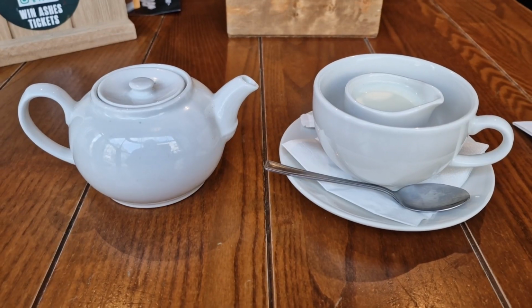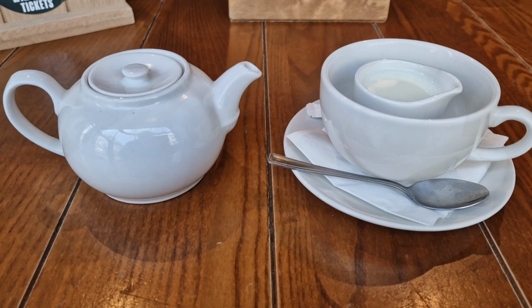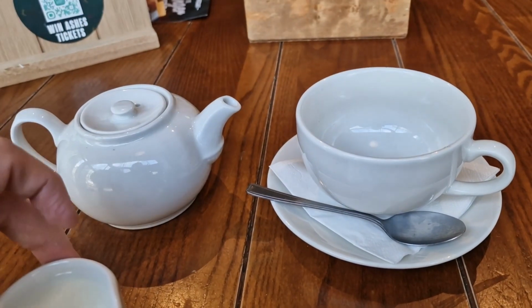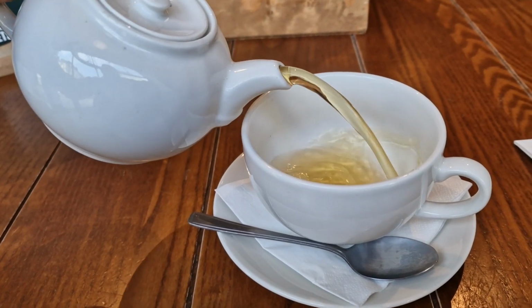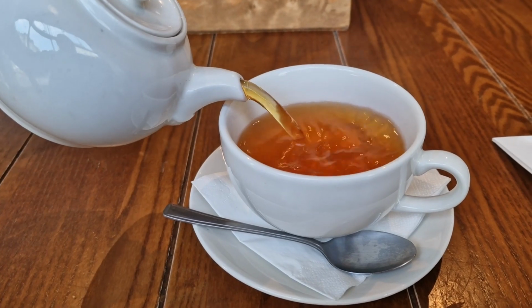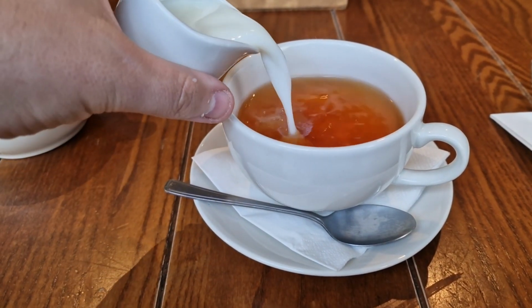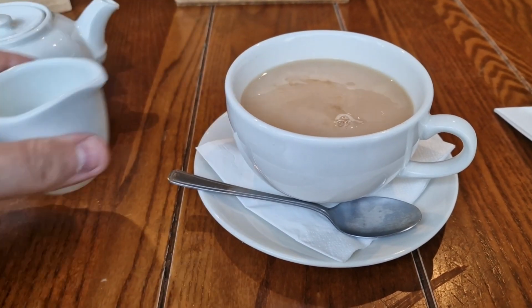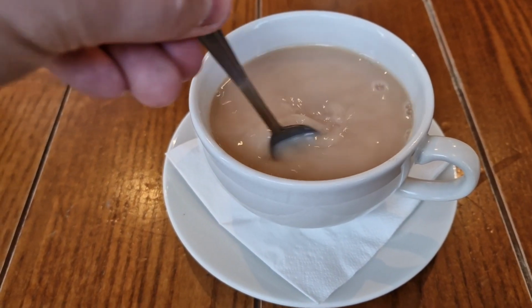So as always, we're going to start with a nice cup of tea as it's 10 o'clock in the morning. I think this might be the first cup of tea I've ever had in Yates'. I've had plenty of pints, but today it's about the breakfast, and what goes better with a breakfast, a pint or a cup of tea? Controversial that, get it in the comments, but I'm going to go with a cup of tea today. It's a nice cup of tea if I do say so myself.